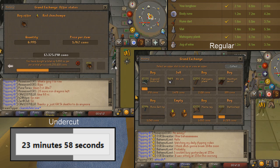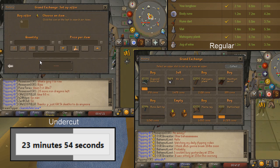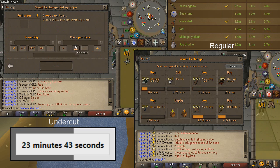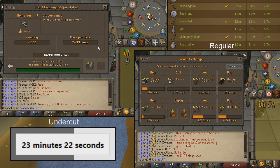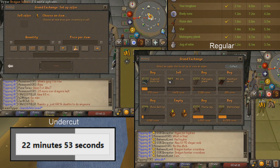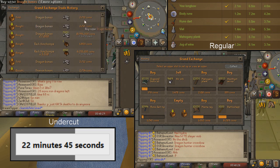All right, we're probably just going to pull some of these offers off on our undercutting account because they're coming through pretty slowly. 1800 though, look at that. That is such a big margin. We'll undercut on the sell offer as well. We have all the dragon bones coming through, which will go price check once again. We're going to sell them for 2744, which is about a 200K profit just on dragon bones alone.